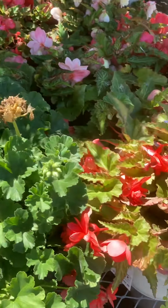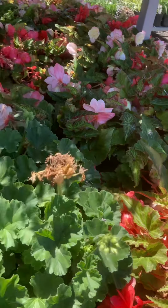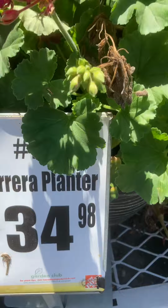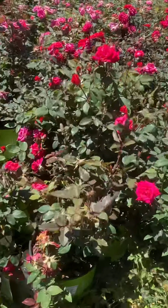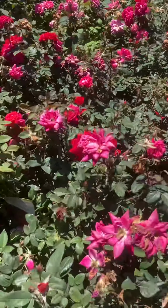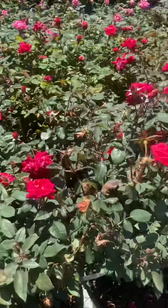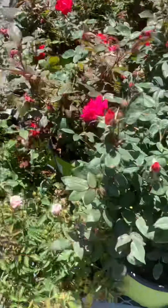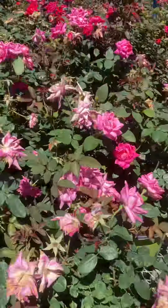And this one right here is a Carrera planter, which is, basically they call it a planter also, with jar. So this is $34.98. So it's wholesale. Now right here are roses, pink and red roses. They all have different prices, and the price is on the other side. These are all roses.